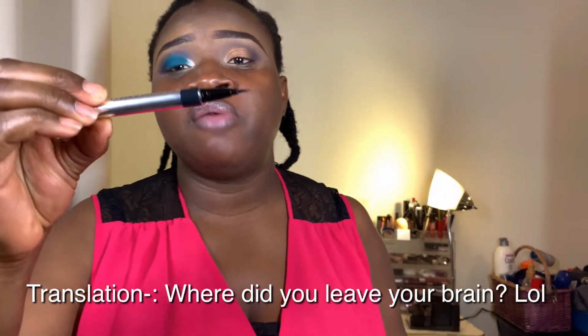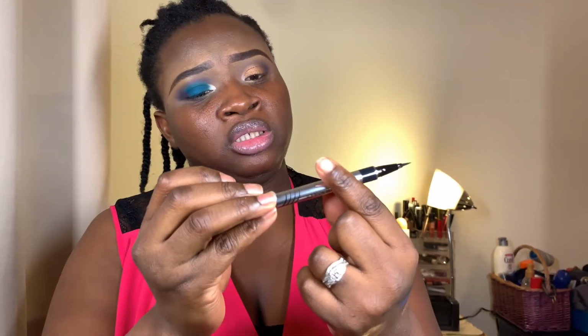I'm going to be using this Physician Formula Ultra Black Eye Booster. This eyeliner, to me, is the easiest eyeliner to learn how to do a wing. Because you see how the tip is very, very thin? Oh, is it? I keep pronouncing TH as T. No, it's thin. Okay, there we go.